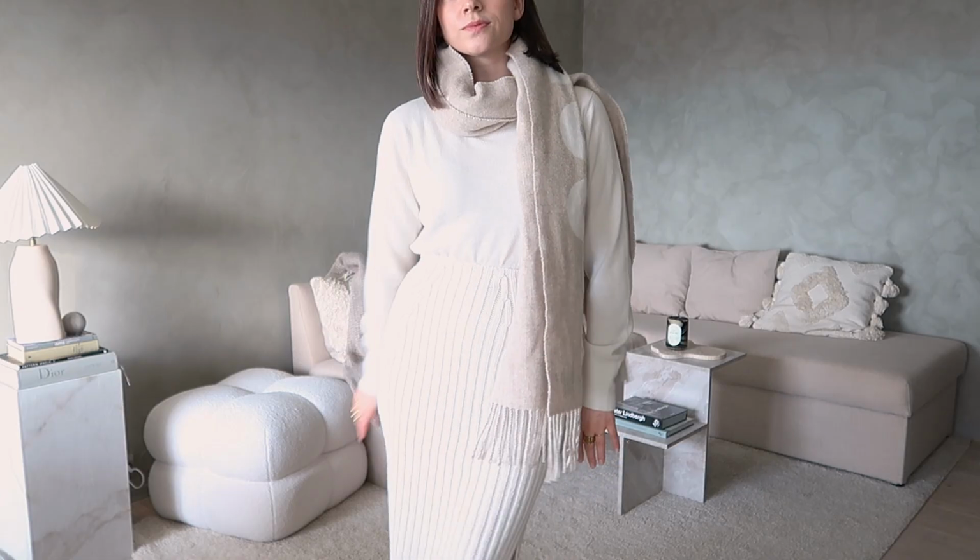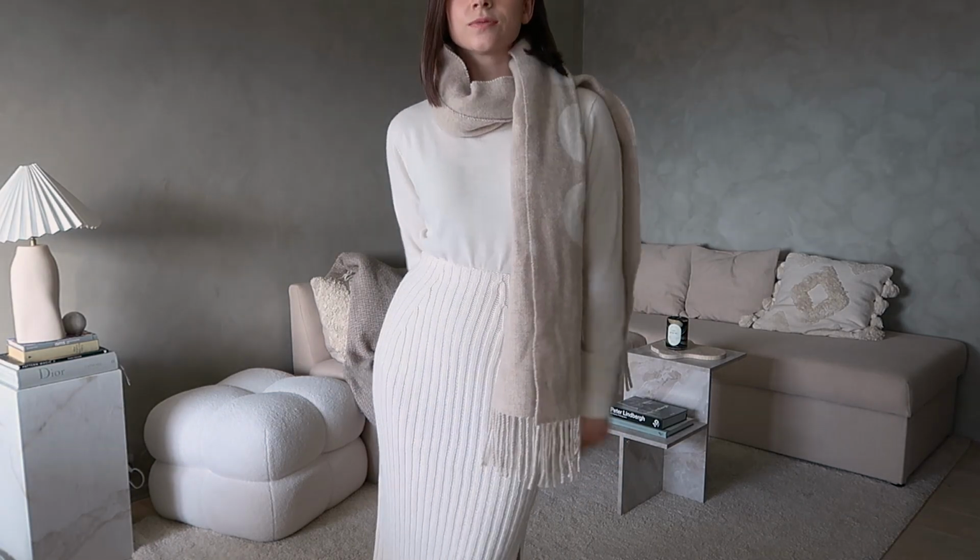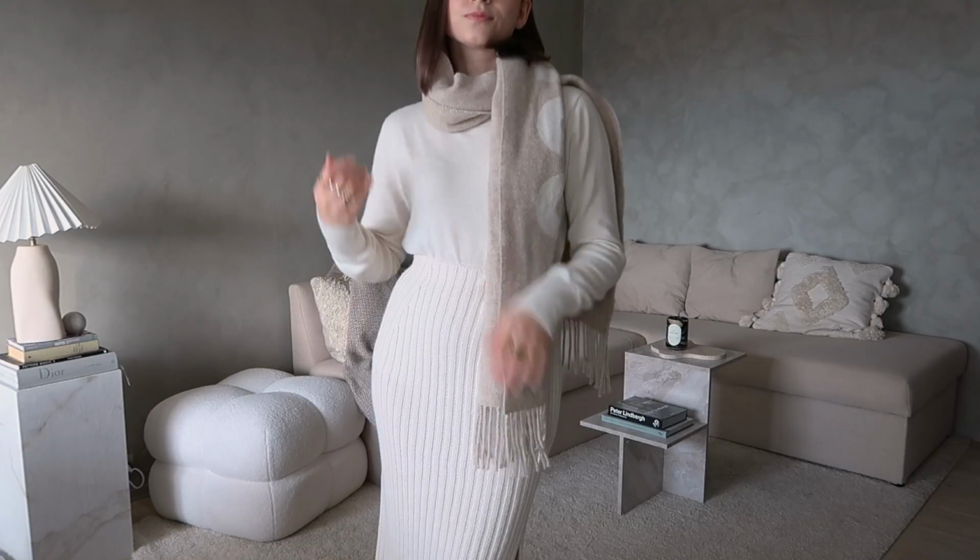I like it because it's super oversized, very long and wide and very warm.